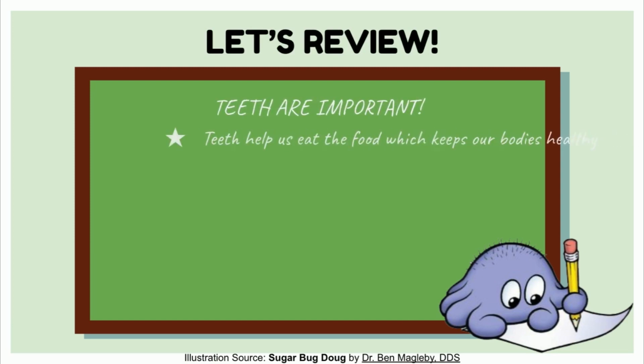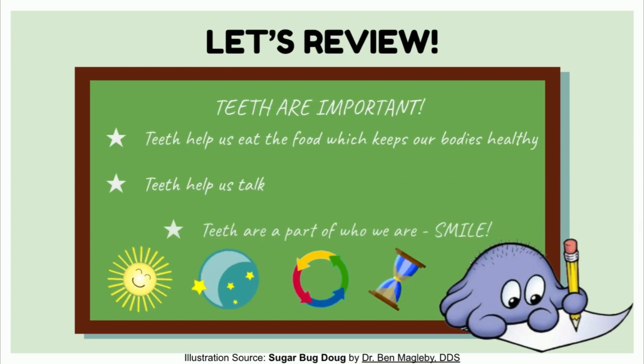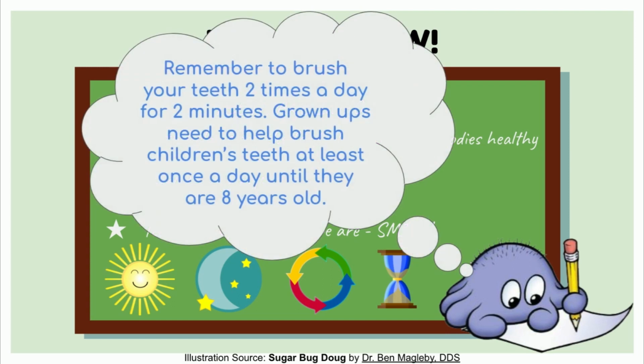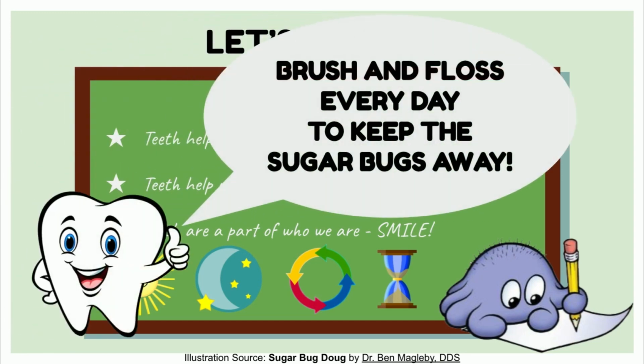Teeth are important. Teeth help us eat the food which keeps our bodies healthy. Teeth help us talk. Teeth are a part of who we are. Smiles. Remember to brush your teeth 2 times a day for 2 minutes. Grown-ups need to help brush children's teeth at least once a day until they are 8 years old. Brush and floss every day to keep the sugar bugs away.